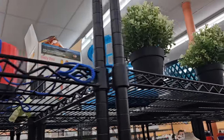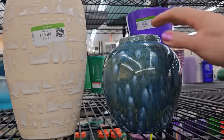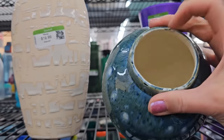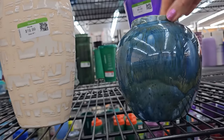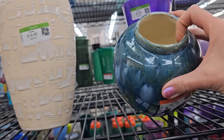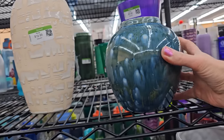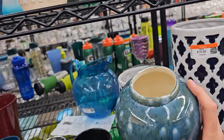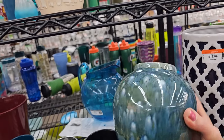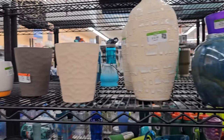Orchids up top. Some plastic silk plants. I like the drip glaze on this piece. That is a project. $6. A little steep for resale. I'm trying to think if I have a place in my home for this. I don't have much blue, but if it's still here on half off day, I would definitely pick that up.